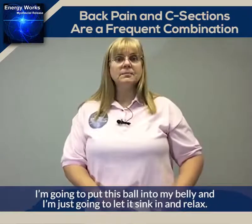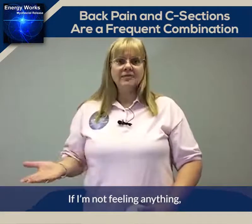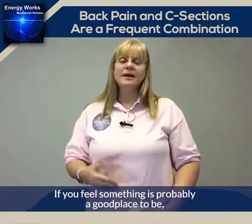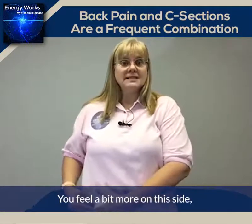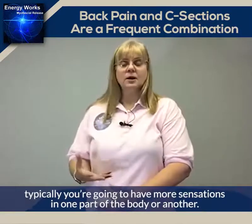I'm going to put this ball into my belly, and I'm just going to let it sink and relax. If I'm not feeling anything, guess what? I'm probably not doing anything. If you feel something, it's probably a good place to be. You might want to play around with it a little bit. Where do you feel it more? You feel a little bit more on this side? Typically, you're going to have more sensations in one part of the body or another.